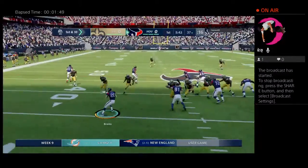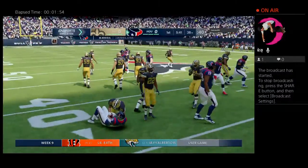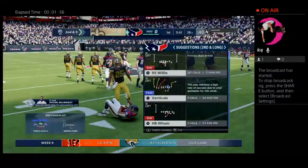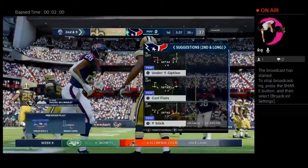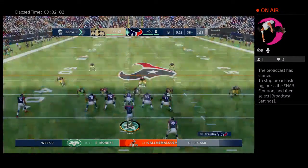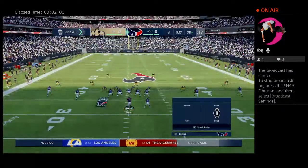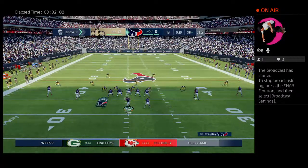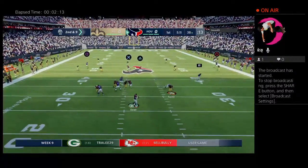Running out of the gun here, Breida. And they will only muster a yard here to the 38. No doubt about it, a really nice job there by the defense, not allowing him to get to the perimeter. But that means your defensive ends, your outside linebackers, the guys that you pay big money to sack the quarterback, they also have to have interest in the running game as well. And they did a nice job there of holding the point of attack and not giving ground.